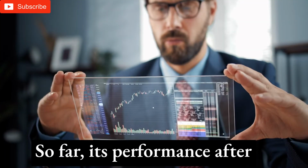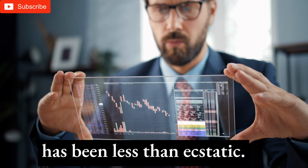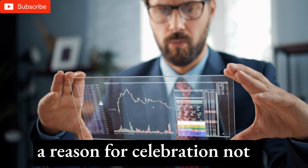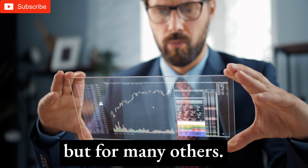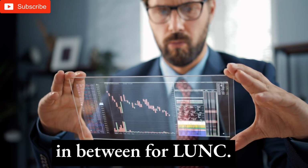and develop. So far, its performance after the May 2022 catastrophe has been less than ecstatic. However, if LUNC does well in the future, it will be a reason for celebration not just for one cryptocurrency but for many others. Price, volume, and everything in between for LUNC.